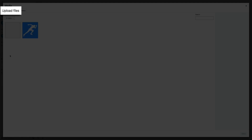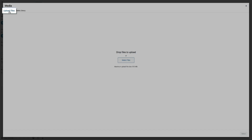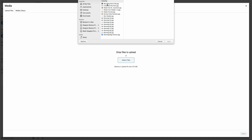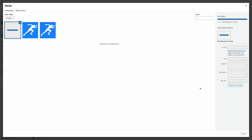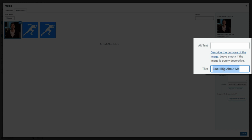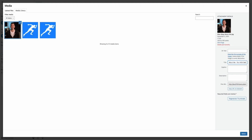And to do that, click the Upload Files link, and then the Select Files button, and then find the image on your computer. I recommend using a square-sized image, and this one I'm using is 320 by 320 pixels. Then one thing I recommend doing to all of your images is updating the title and alt text. And without getting into the technical weeds, these two things are good for user experience and SEO.